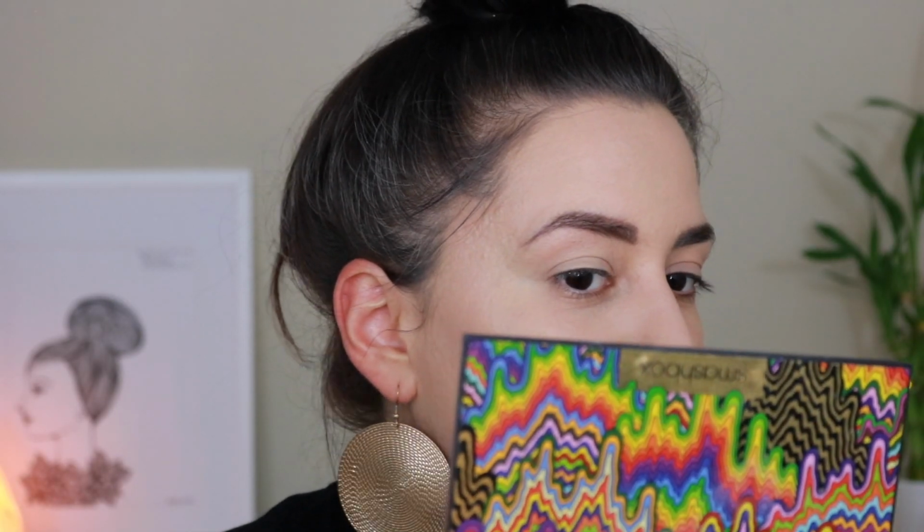Let's take a look at things now. I don't notice it settling into any fine lines or dragging on any dry spots. It is very much so a natural skin finish. Let's go ahead and move on to the concealer.